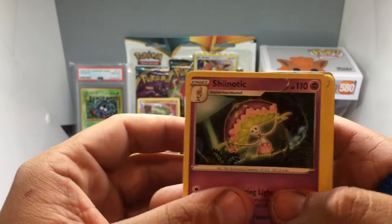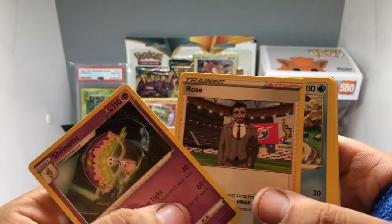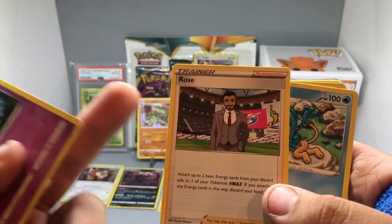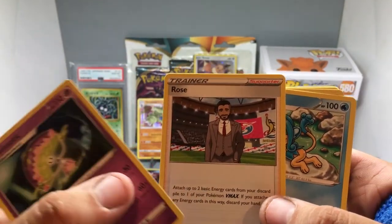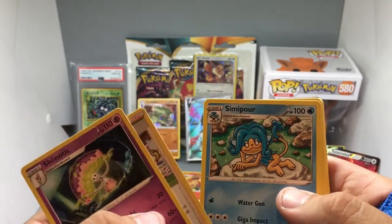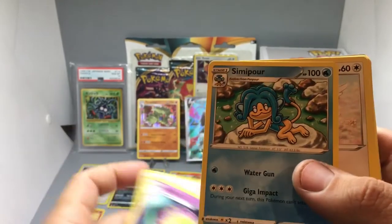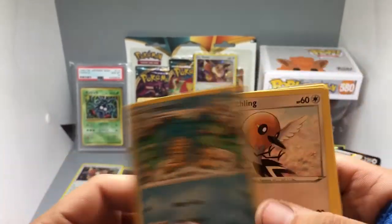Shinx dancing in the forest in Glimwood Tangle. Rose, I don't really get the point of him. I thought his character was stupid, and I thought his purpose was stupid with Eternatus. Simipour laying very sexy. That's a very sexy Simipour.